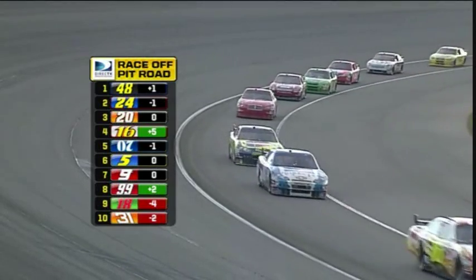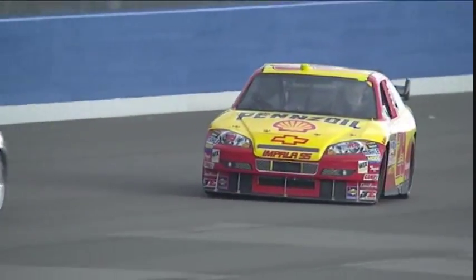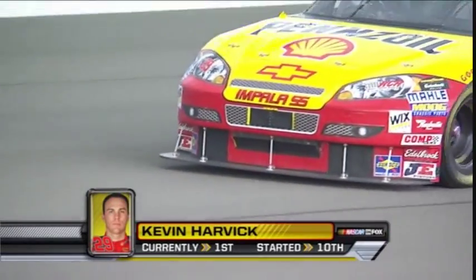Laps on their tires. They hit pit road, and as Darrell anticipated, it looks like Kevin Harvick is going to be leading this race. We need to explain how this can happen. Yeah, he hit pit road right before Denny Hamlin hit the wall. Pit road's open under green.